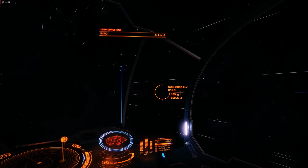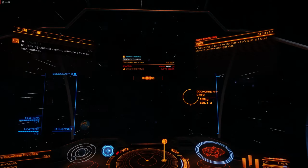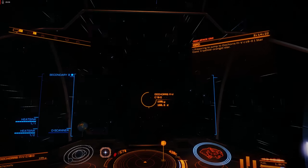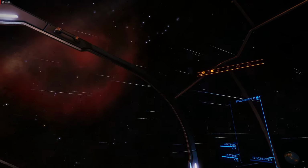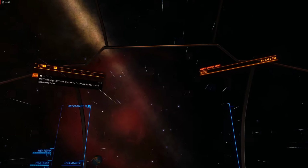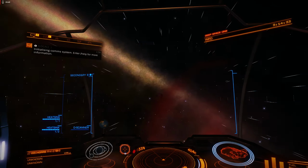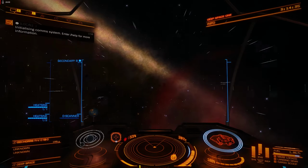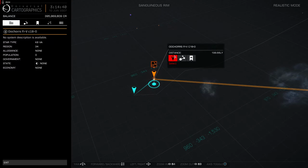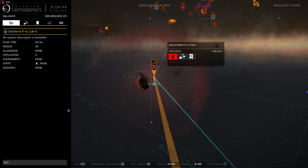Engage warp drive. Jump drive, engaging. But this is taking me the wrong way. No, let's stop. That's taking me the opposite direction. I don't need to be going the opposite direction. Stellar cartography. Galaxy map. All right, so let's... That is taking me backwards.